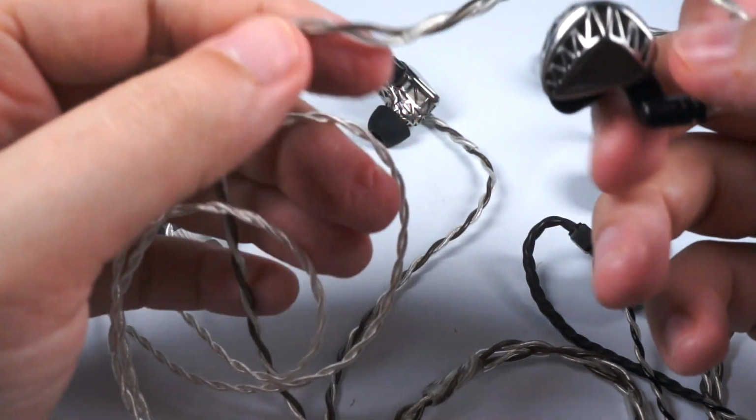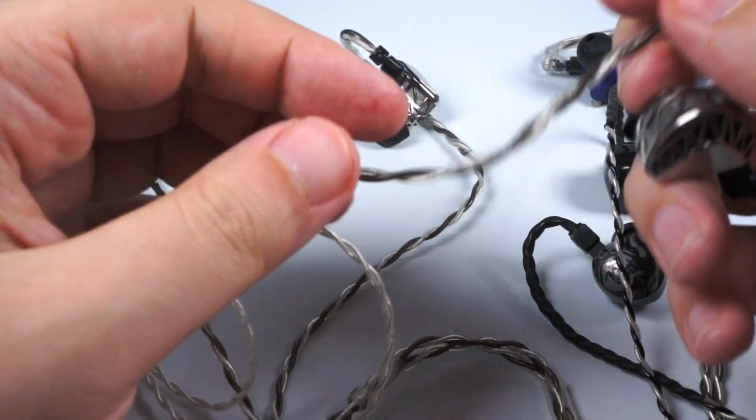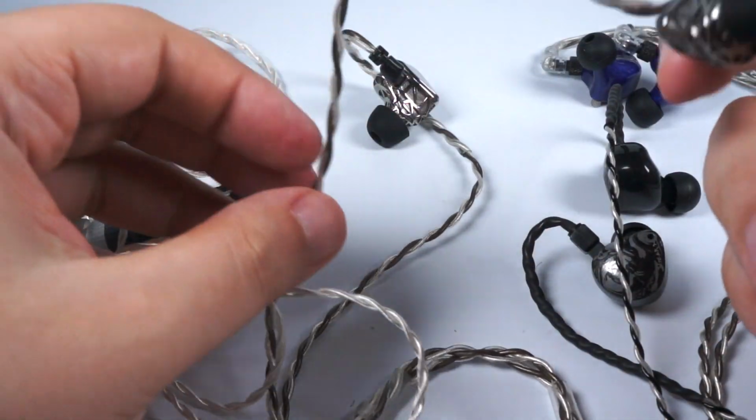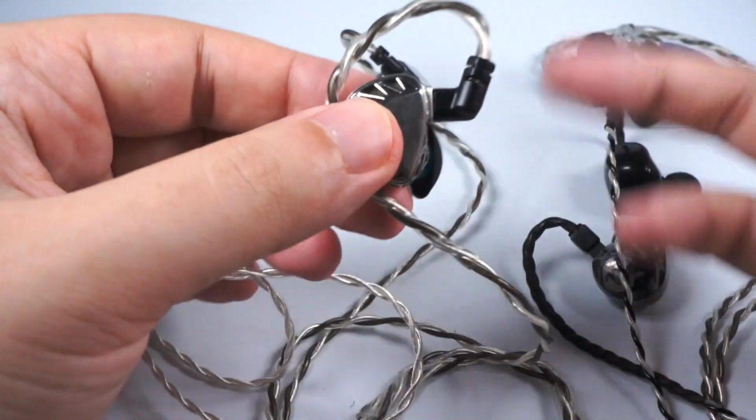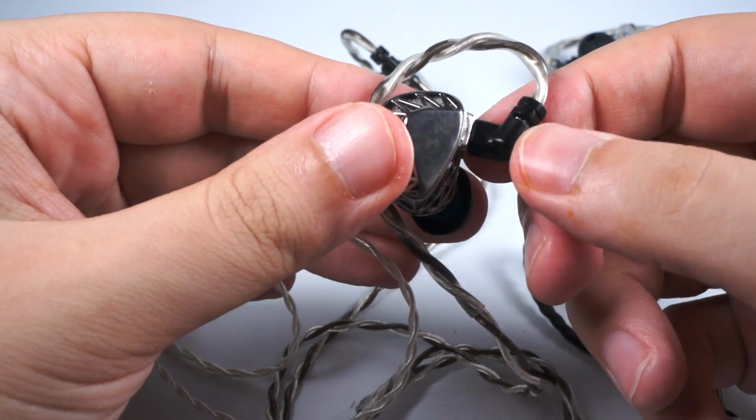Let me put it back. Nice cable, pretty soft, but at the same time really good in terms of ergonomics. That's probably everything about the design.